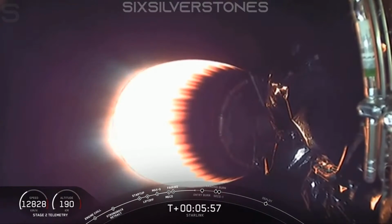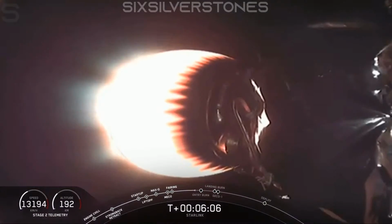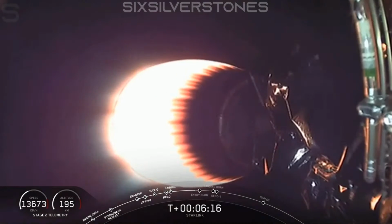Checking in on second stage, everything continues to look good. The 60 Starlink satellites that are on board today are joining the constellation of nearly 900 that we've already placed on orbit. These satellites are designed to provide high-speed, low-latency internet to folks like us here on Earth. And this is especially helpful for places where good internet is hard to access.